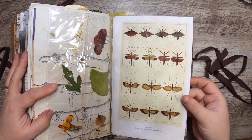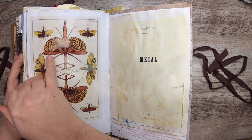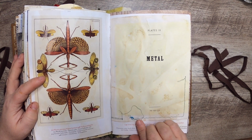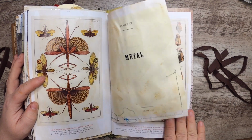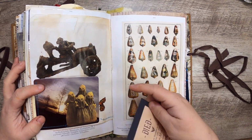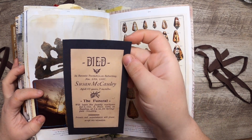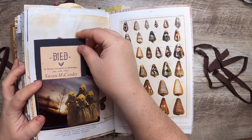And another of the cabinet of curiosities pages. I love this image of these cool wings. It's such a cool illustration. This is metal. This is from a book called Lost Objects, and it's about an archaeologist who collects things, and he has done a photography book. So this is a rusty old tractor with a guy on it. This is a death card, a funeral card, journal card.